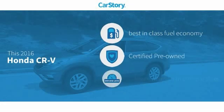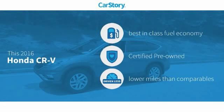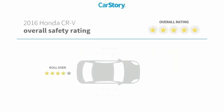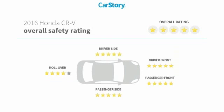Car Story research indicates this vehicle as having best-in-class fuel economy, certified pre-owned, and low miles. Features also include alloy wheels, rear-view camera, hands-free Bluetooth integration, sun moonroof, and has been listed as an IIHS top safety pick with these ratings.